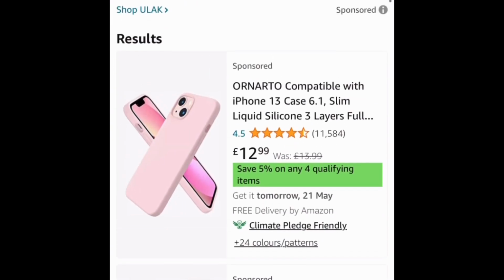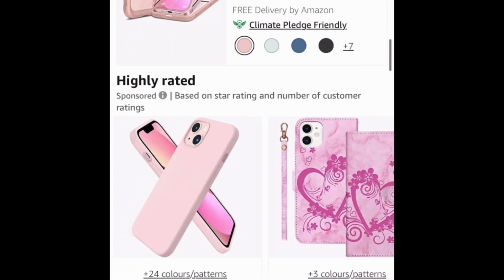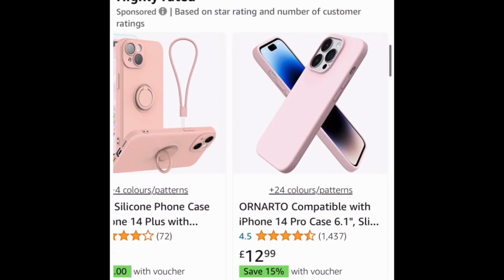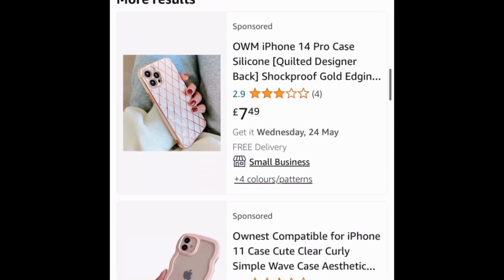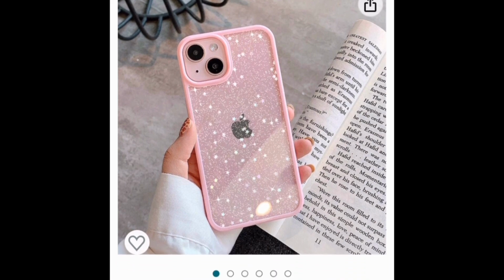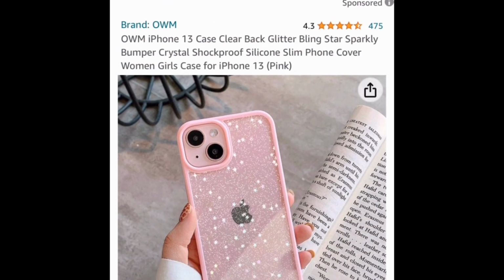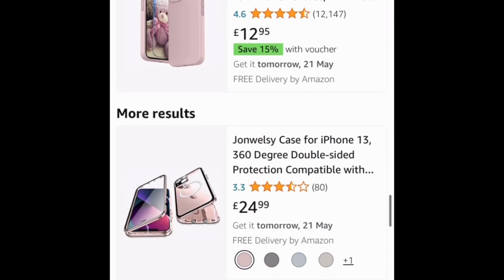That'll be good. That's a bit plain. That's nice, I guess. No. We might find a good one in a minute. Yes! That's so cute! That one is so adorable. I love it. Should we add it to the basket? Or should we buy it? I don't know. Let's just search for some more.